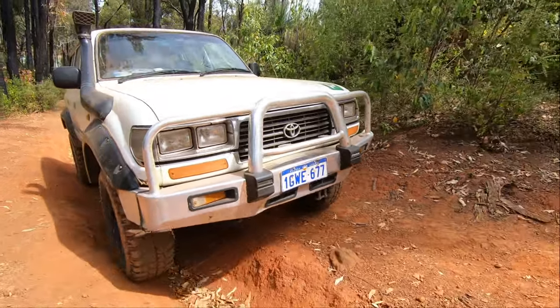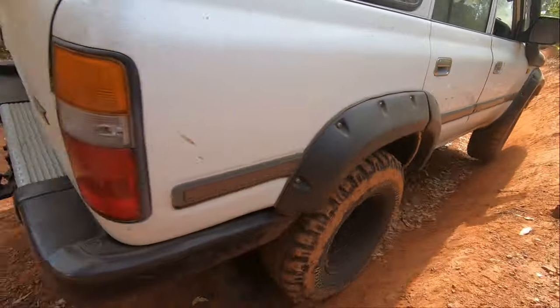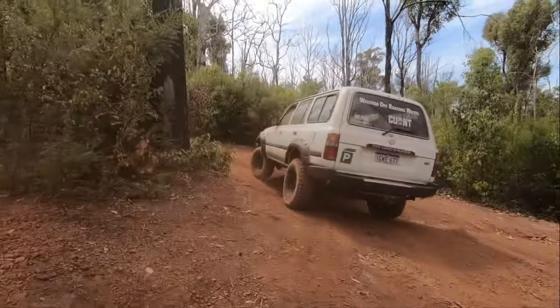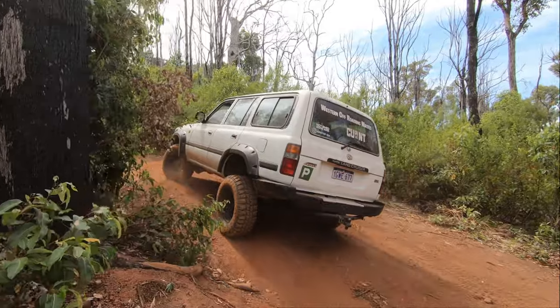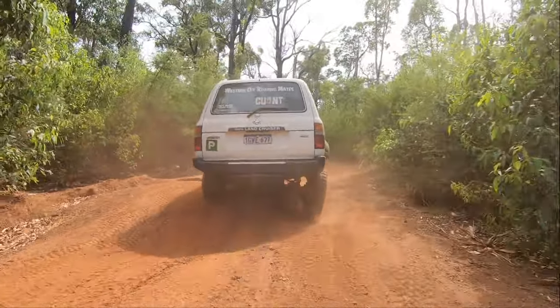Trent's Land Cruiser has an advantage of flex and ground clearance. Yeah, it's a lot more fun, the whole driving experience. It is amazing to see how the suspension articulates, attempting to find traction on the ground and keep going forward.